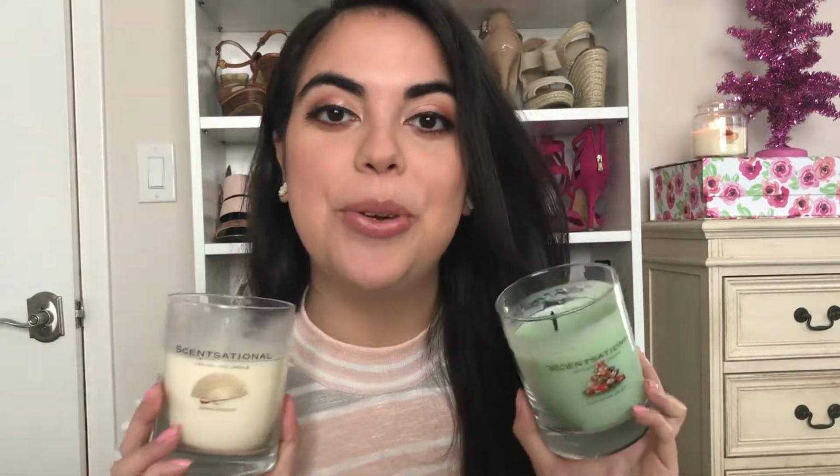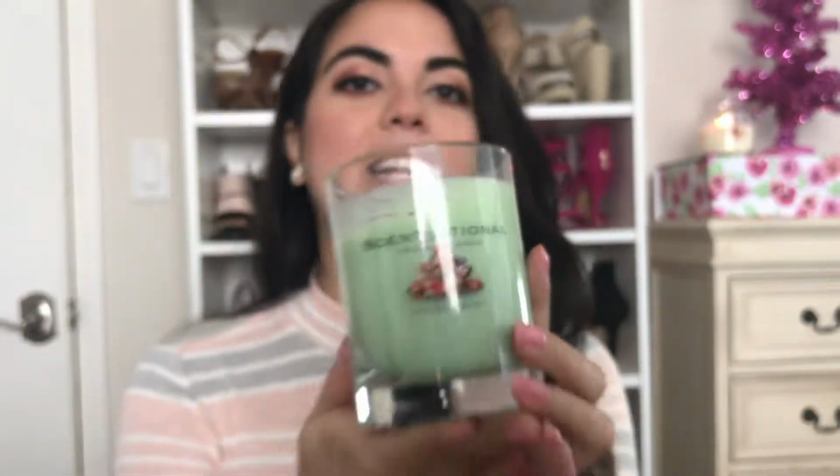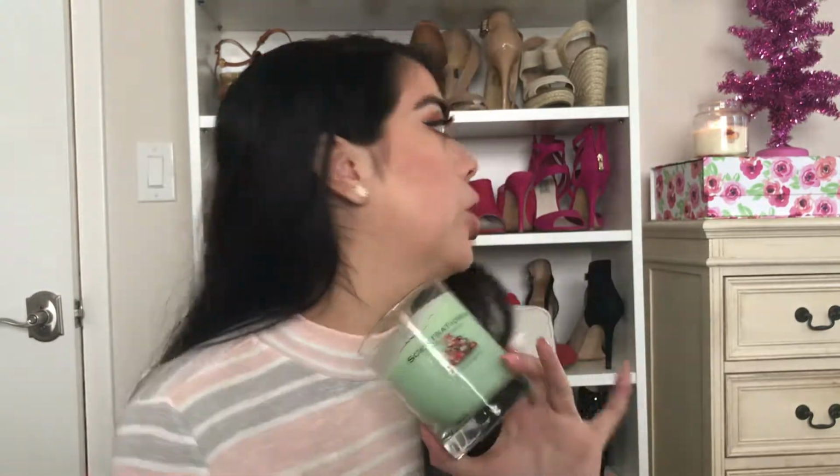But these that I have today to show you, they're natural soy candles. And let me tell you more about them. So basically the brand, I don't make them, I only sell them. The brand is called Scentsational, as you can see there. This one's called Christmas Spirit. Right there, Christmas Spirit. And it smells just like a Christmas tree. It smells delicious. This is their standard size, but we also do have the bigger size, which is actually burning right behind me.